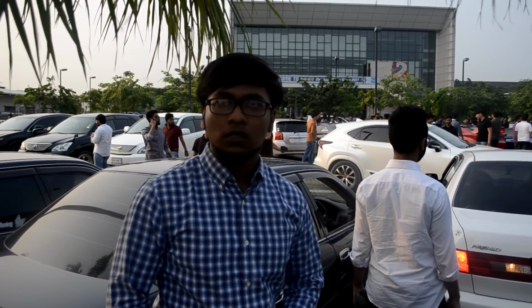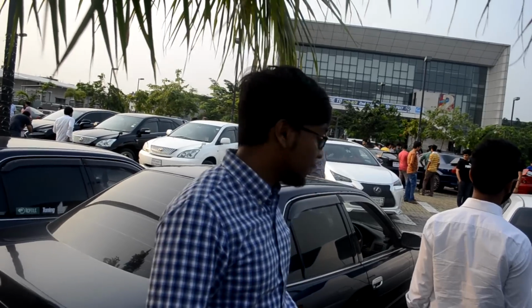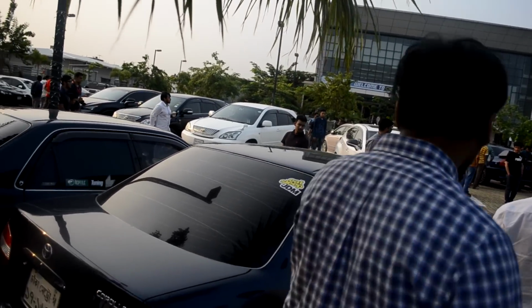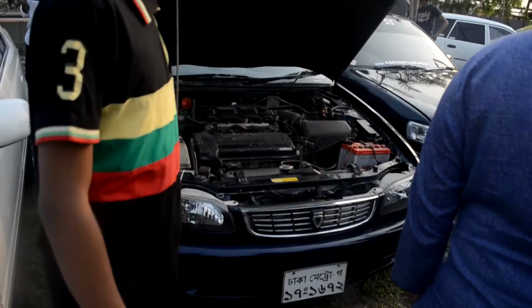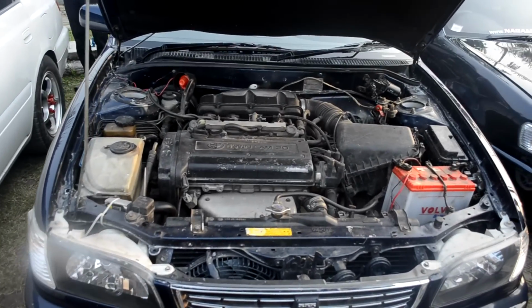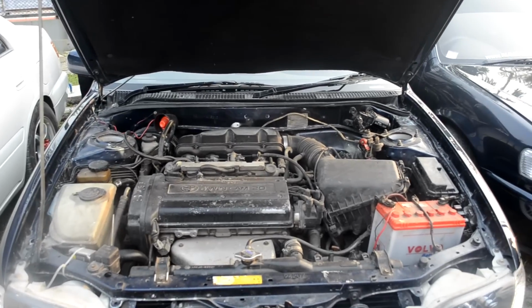Your own springs and other strut bars and anything? I got sways, structural locks, and cooler assembly because I'm going to paint my engine bay again. Oh, okay. Can you pop the hood? Yeah, sure.